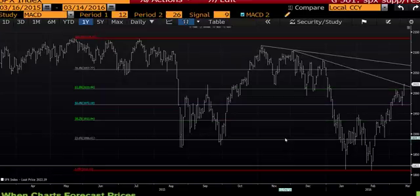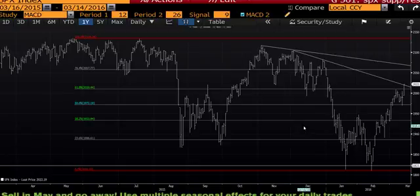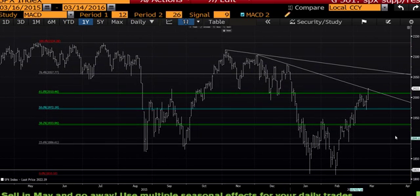Just a quick look at the charts. So technically speaking, just from a price chart perspective, there's lots of different technicals to look at. But I tell you, folks, the recent action in the market is pretty encouraging. Here's my one-year chart of the S&P.